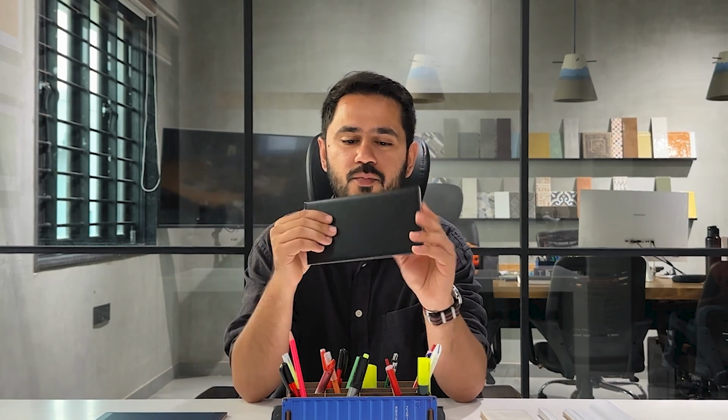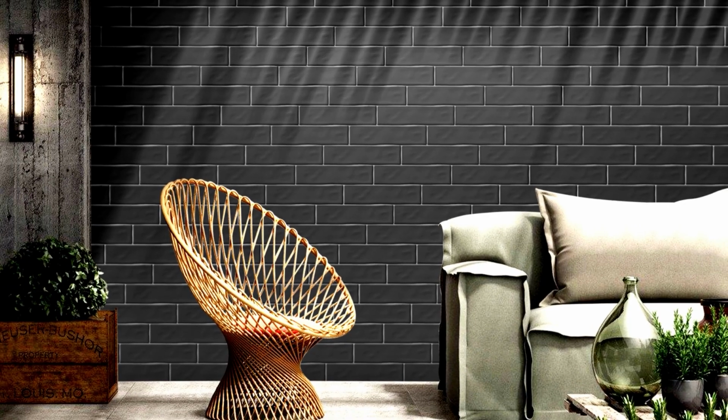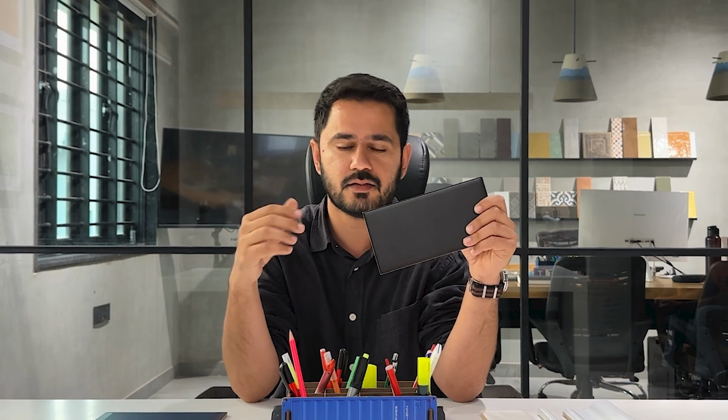So the black tile, the beauty of it is that it gives you a royal look. It's more like a premium, posh look, and it can also add a level of refinement to your interior, because black is a really bold color to choose. But when you do it properly, with the help of an interior decorator, or if you have good design sense, then you can make a really nice interior with the black subway tile.